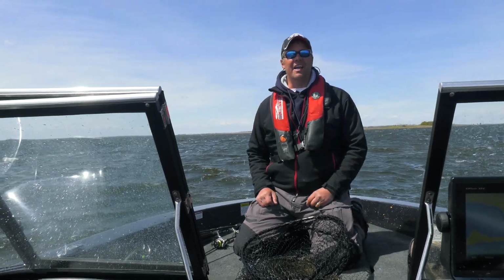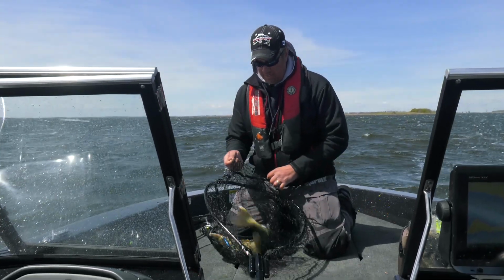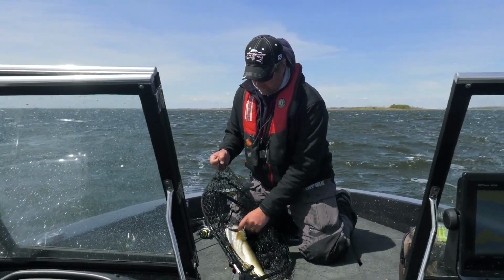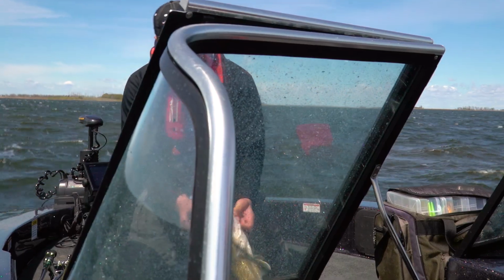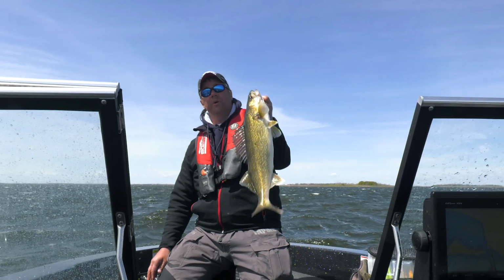That Shad Dancer is a great bait, it just wasn't getting quite deep enough. So I put on a number 7 Smash Shad in chrome blue. I didn't have to fish that for very long, and this one crunched it. All right, there we go. Pop that one loose there.